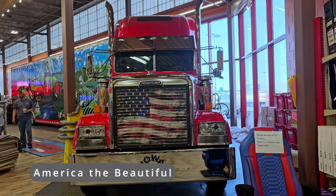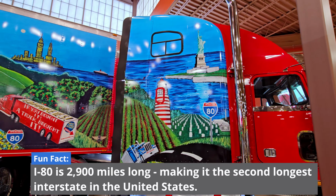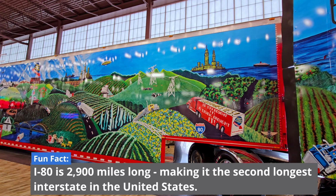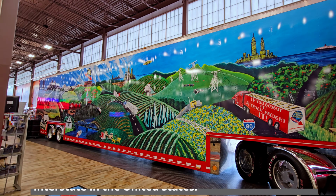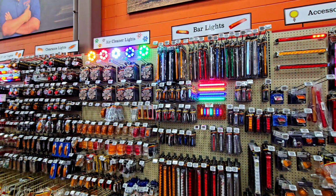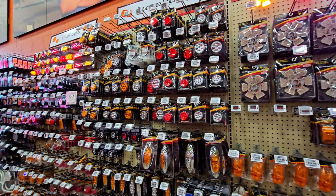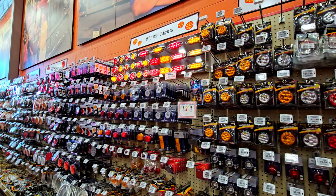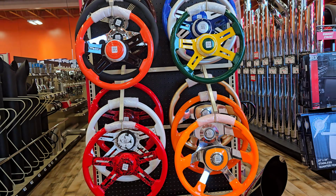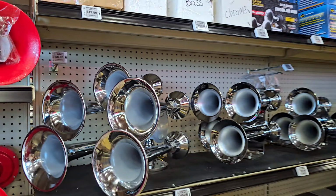This truck is aptly named America the Beautiful. Wow, all kinds of things to make it fancy. Yeah, we could rig out the CRV, honey. I kind of like those flower lights. How do you test the horns? Oh!